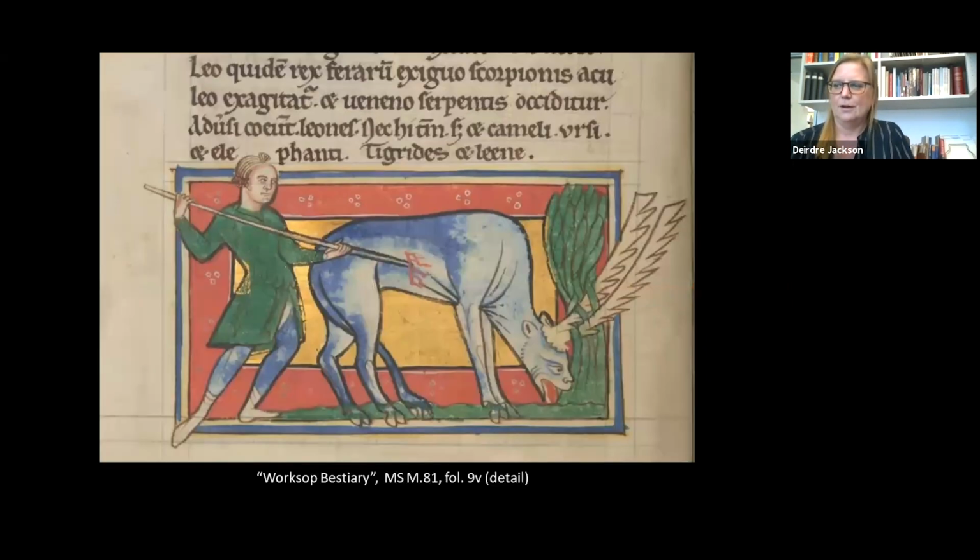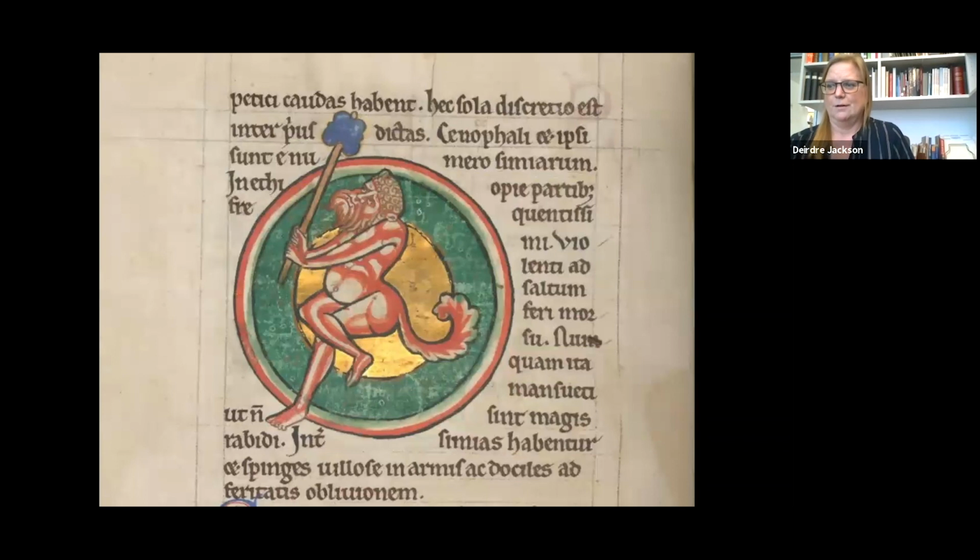On another leaf, featuring an antelope, we see this integration of text and image. The head of the hunter interrupts the word elephanti, elephant, written on the line of text above. Significantly, the scribe, anticipating this intrusion, left a space. Requiring even more planning was the placement of the satyr, whose foot and pinecone-topped staff jut out of this medallion. The variety in page design is evidence of the considerable care and labor lavished on this marvelous manuscript.